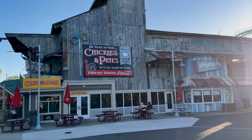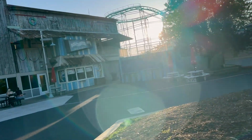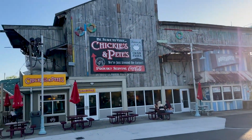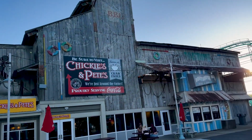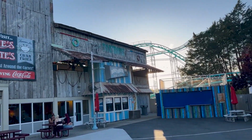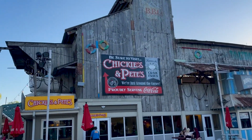Carowinds people, did this used to be a station for an old ride? Look at that. There's a queue over there. I don't know what this is. Obviously they wouldn't just build this big building for Chicky and Pete's for no reason. It looks like it used to be a station. I'm just not sure exactly what it's for. So let me know in the comments if you know.